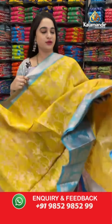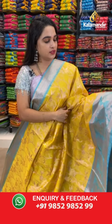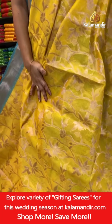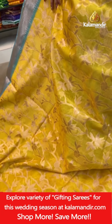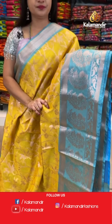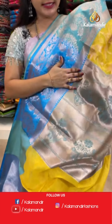So, let us check one more saree. Yes, and that's the very traditional dark yellow and sea blue color combination, and all over the body is with floral jal in silver golden zari, and the border contrast with paisley floral brocade, and very pretty pallu, contrast kadi pallu with florals, paired up with a contrast brocade blouse with the border.